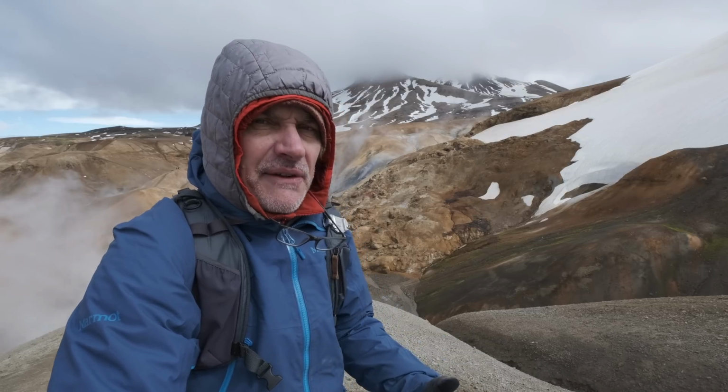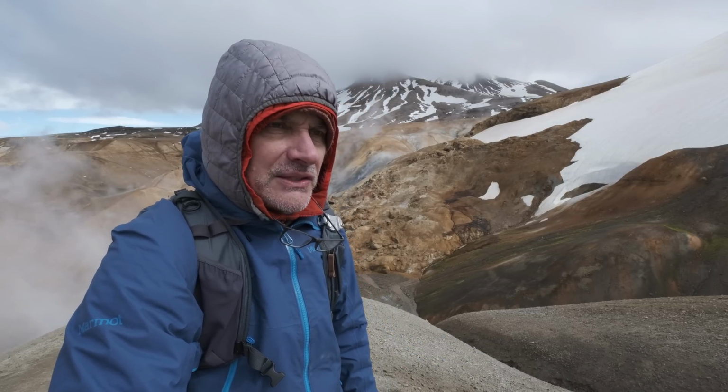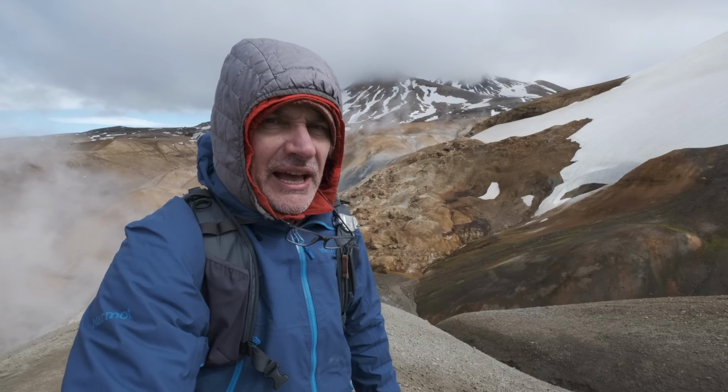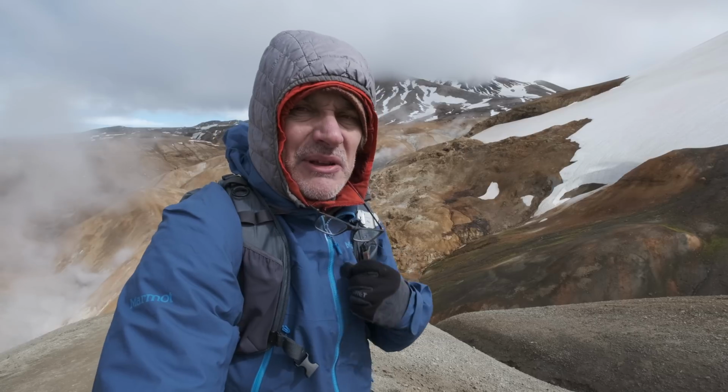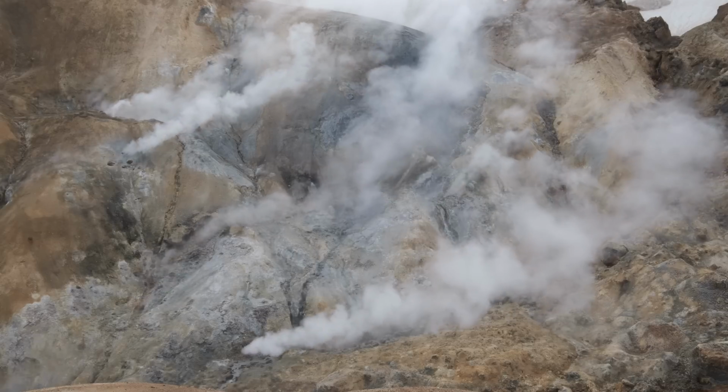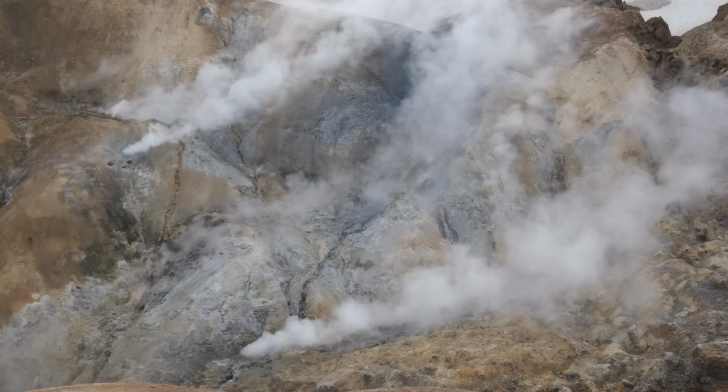Like I said, this is our very first area, so I'm a little bit overwhelmed right now, and as you can see, even though it's the middle of summer, it's extremely cold up here. And last night we camped out just not too far from this area, and it was absolutely freezing. I was pretty chilled. I think it's going down to around 0, so unexpected for the summer, but I guess the norm for Iceland.